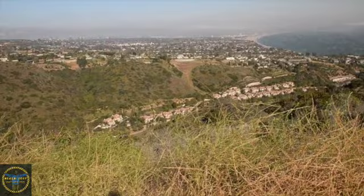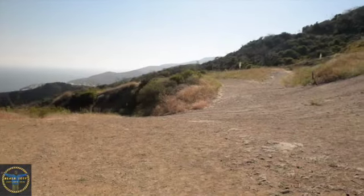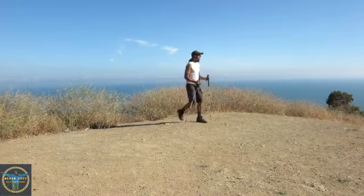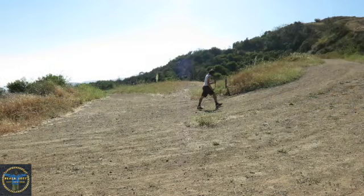This is a view of the coastline facing Santa Monica. And now for a wide-angle view of the Los Leones Trail in the middle and the East Topanga Fire Road to the right. As you see, I will make that U-turn right now from Los Leones to the East Topanga Fire Road.